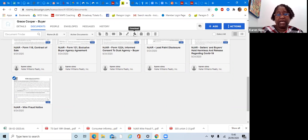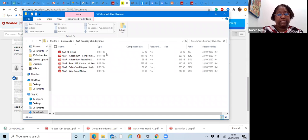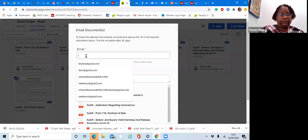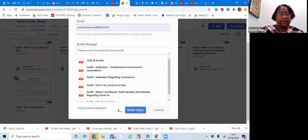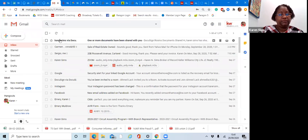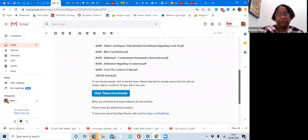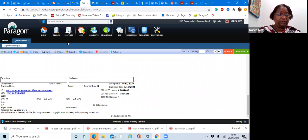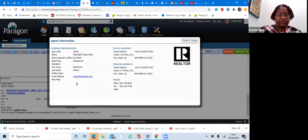You can either download it, and it's going to come in a zip file. I hate that I don't know how to extract the zip files, so I never really download it. What I do, I hit email and then I email it to myself. Then I take that email and send it to my client or send it to the listing agent. You see how the documents will come here to the email. They're all there, and then you can forward it to whomever you need to. Again, their email is associated on the MLS down here in the email address, and that's how you get the other agent's information.